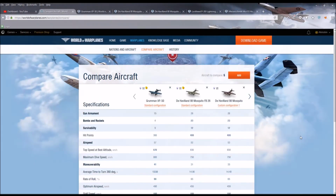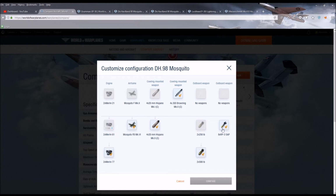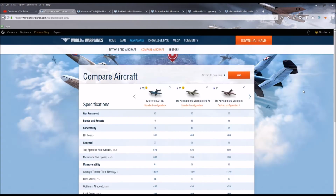Alright, so we are here on World of Warplanes website using their compare aircraft tool. And I just remind you that if you do this yourself, just make sure that you go into each one of the aircraft and fully customize them so that you're looking at each fighter at its best. And first up, we have a couple of Mosquito aircraft. We have a premium de Havilland 98 Mosquito FB-26, and we have the Tech Tree de Havilland 98 Mosquito. So let's take a look at these aircraft here.